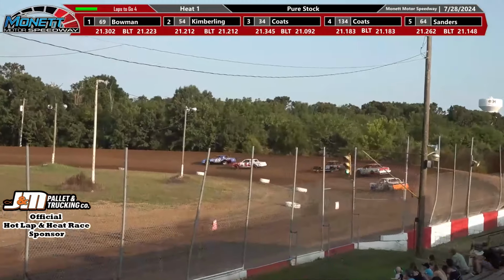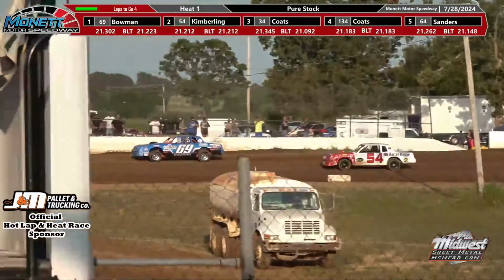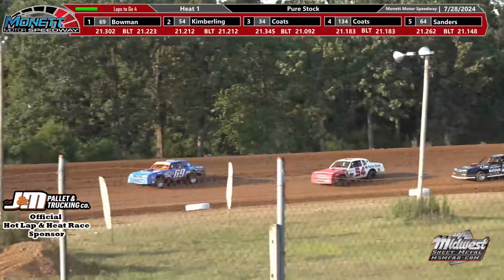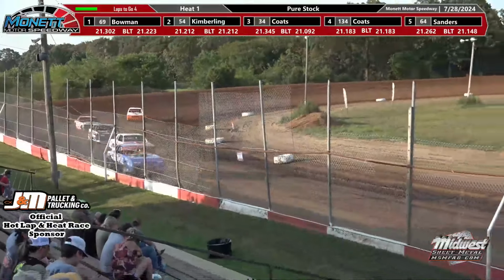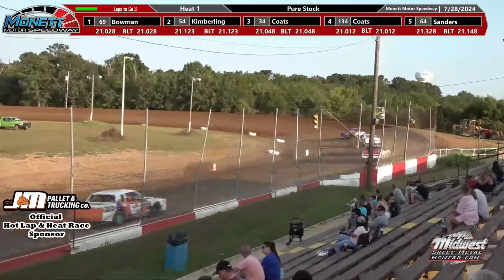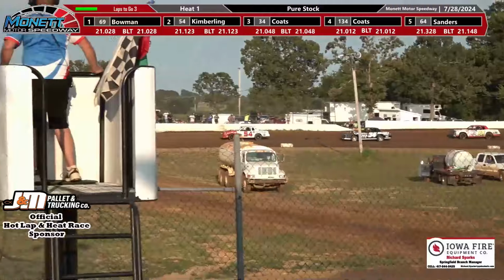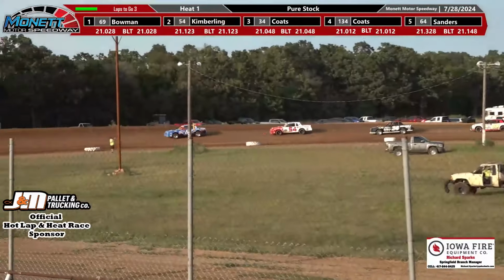Halfway through your pure stock heat race. Number one, Dylan Bowman, your leader, Dean Kimberling in that second spot. Again, looking at that inside, Dylan Bowman holding on strong. Top four starting to get bunched up together. Watch out, Sean Coates. Again, looking to the inside there, the 54 machine. Three laps going here in your pure stock heat race number one. Dylan Bowman running his fastest lap that last time by with a 21.028.